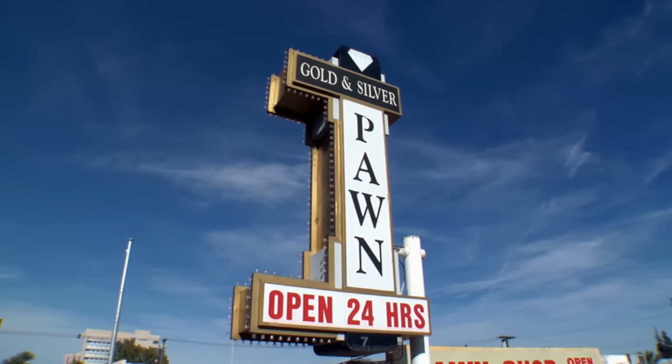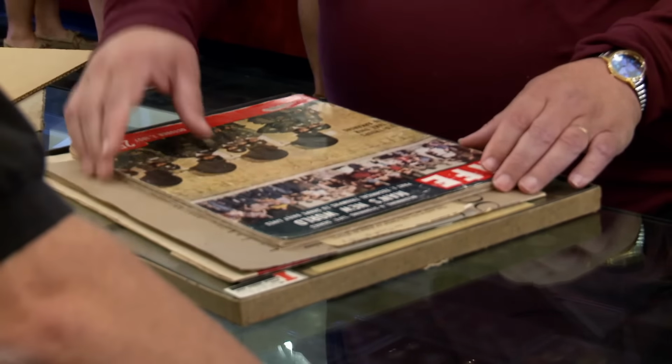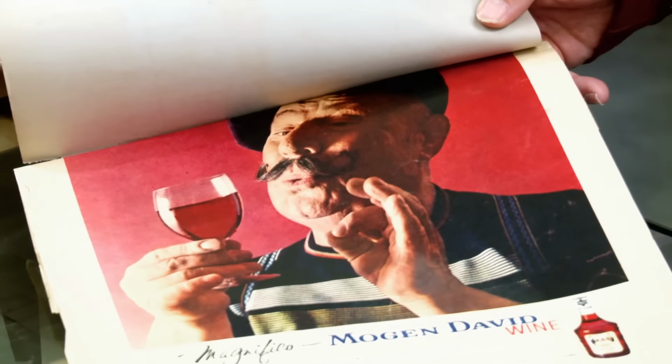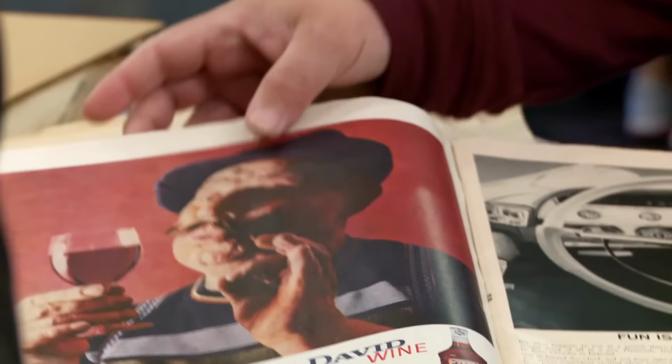What do we got here? We have the whole setup for the Mogen David ad, 1957, including the slides, the progressive proof that showed the whole process, and then it ended up in Life magazine and other magazines right there. Okay. This is neat that you have all this.